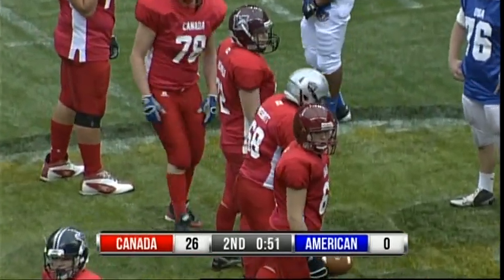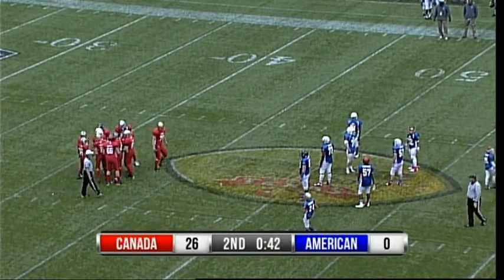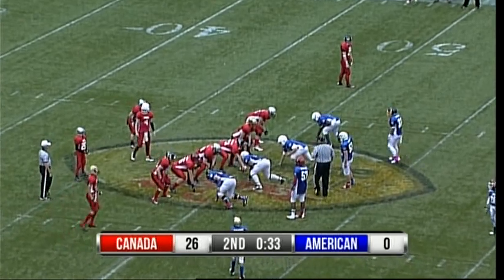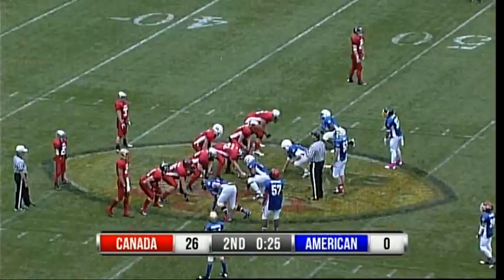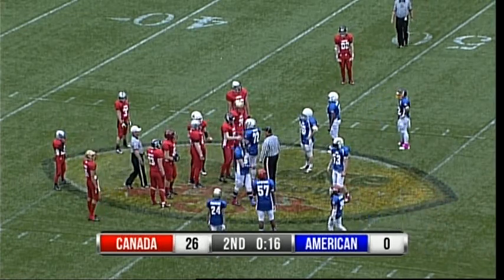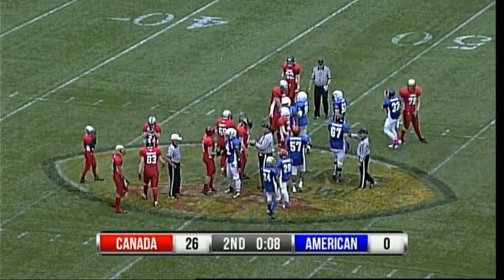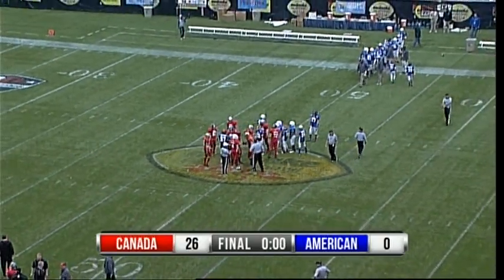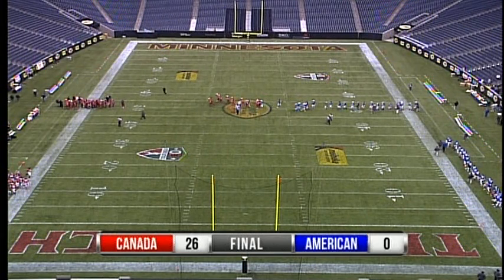Just a very impressive team that they are. 45 seconds remaining now. Could very well be the last play. Watson Parcels, I think they're going to just go for the knee. Under center, takes a snap, takes a knee. And that'll do it. Teams will line up on the 50-yard line and congratulate each other there. Very hard-fought game by both squads. And that is the final score from Reliant Stadium: Team Canada 26, Team USA 0. Final score.